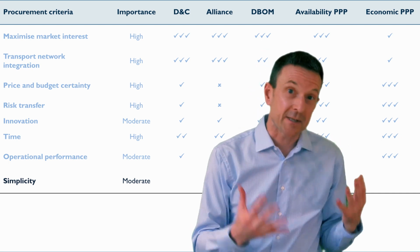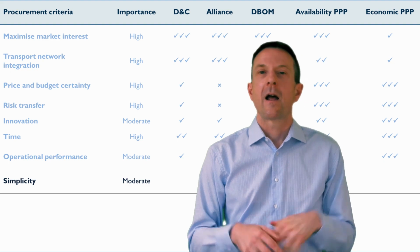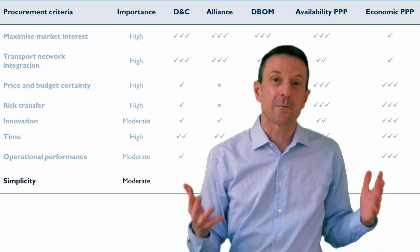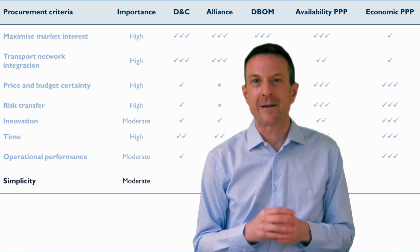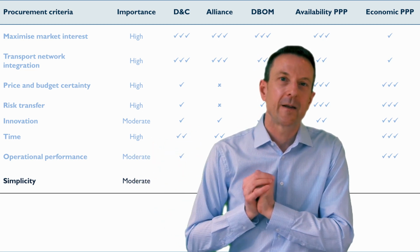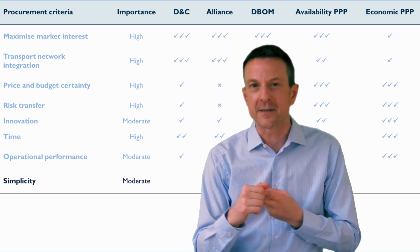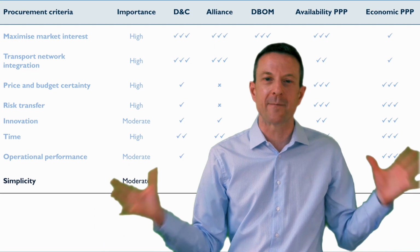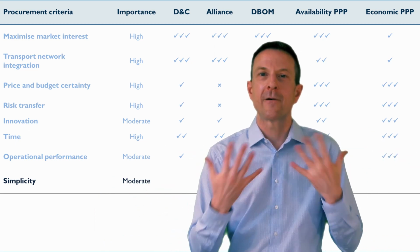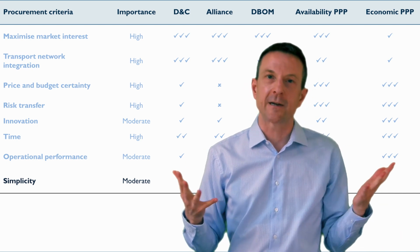We don't want to unnecessarily choose an overly complex procurement method. And you won't be surprised if you know anything about PPPs, you won't be surprised to learn that the PPPs are the most complex of the procurement methods listed here. The PPPs involve private sector finance. They bring together design and construction and operations and maintenance into one very large contract, and that makes for a very complex procurement process. The design and construct contract is the simplest.